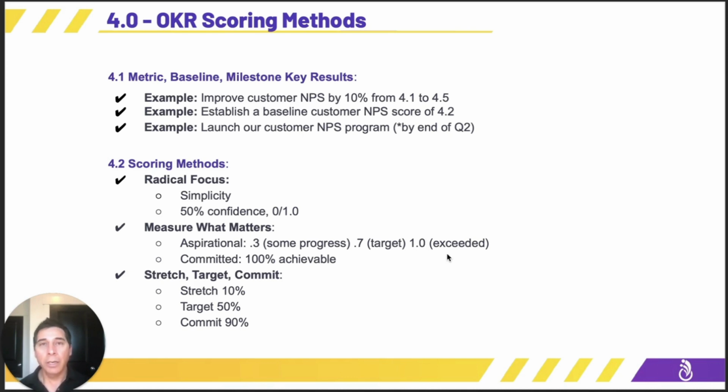If you're constantly hitting 1.0, don't think you're crushing it. More than likely, you're not being aspirational enough. Just because you're crushing it doesn't mean you're crushing it. So just to note with exceeding your aspirational key results.